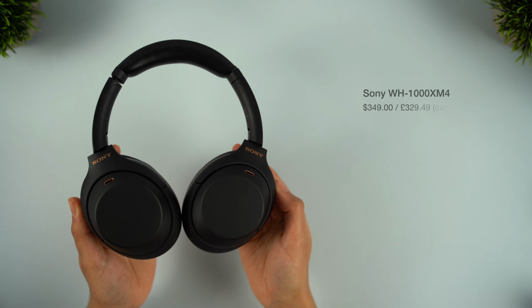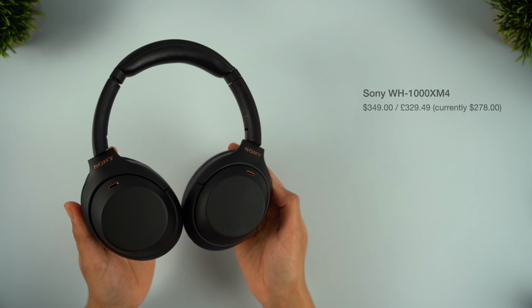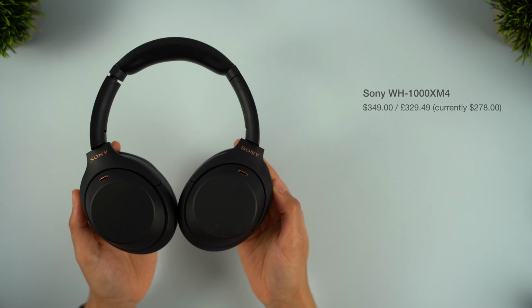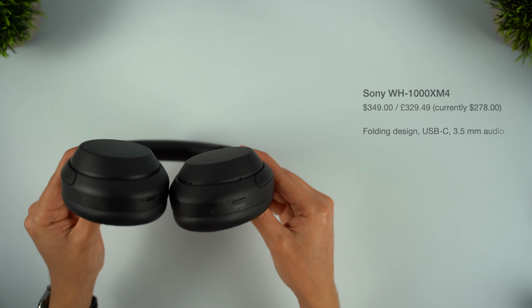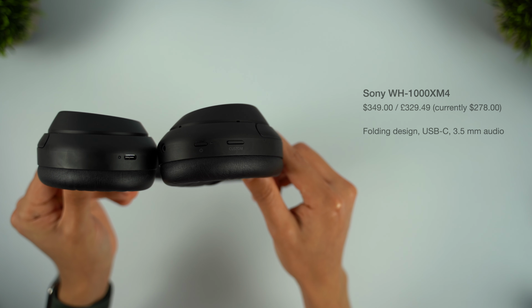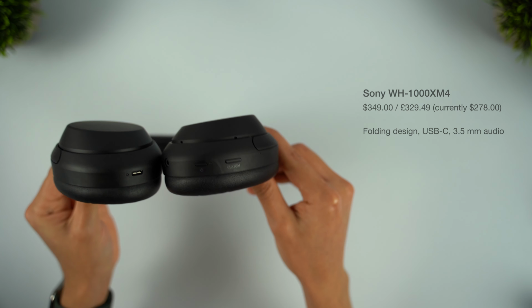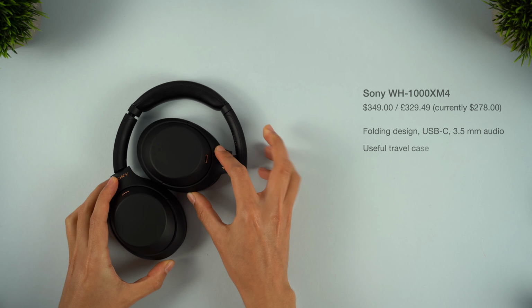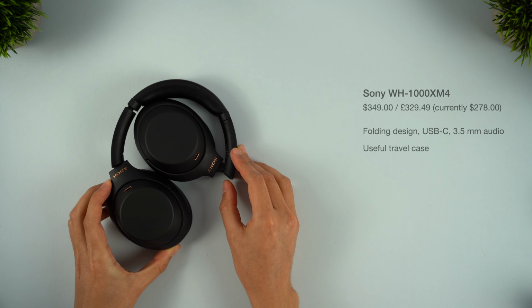Take Sony's WH-1000XM4, for example. When you compare the two stat for stat, they beat the AirPods Max in most categories. Aside from the build quality, they have a much better design that features USB-C, a 3.5mm audio port, and folding ear cups that let you pack the headphones into a smaller form factor for travel. And you already know my thoughts about the cases each of these headphones comes with.